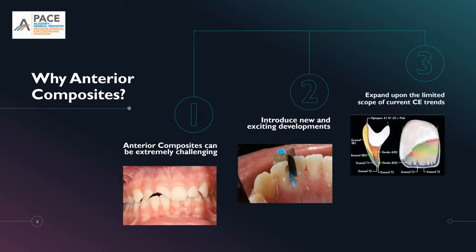And then finally, I wanted to expand a little bit on the scope of the current CE when it comes to anterior composites. What the focus should be on is doing high quality work in an everyday situation where we're really accomplishing all of our goals. But unfortunately, a lot of the CE that's out there is geared towards a smaller percentage of the dentistry that we do, like diastema closures and shade mapping, layering composites, things like that. Those things are very important, but it's not necessarily something that we run into on an everyday basis.